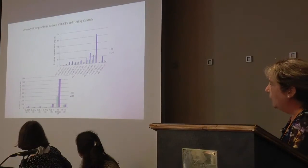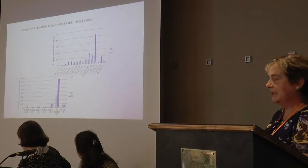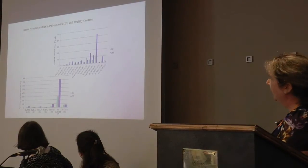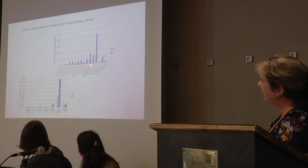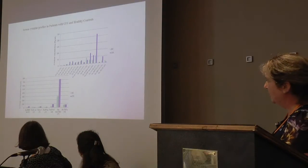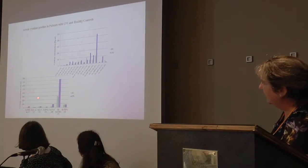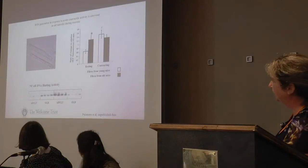These data are quite new, and again are pooled data, but we're starting to tease out those in terms of the subgroups. And we see again some tantalizing increases in the serum cytokine levels in our patient groups. I pulled these out separately just because of the scale bars on the side for some of the levels.